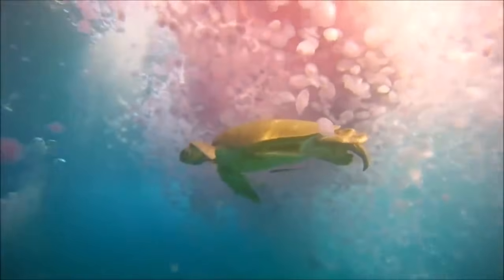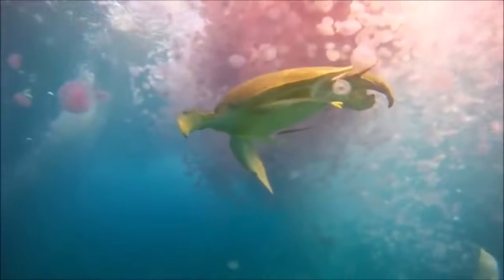Sea turtles love to eat jellyfish, so here's a sea turtle having the best day of its life.